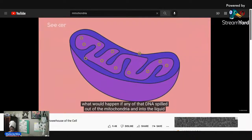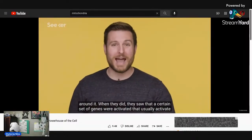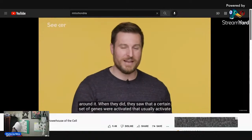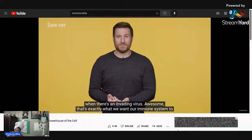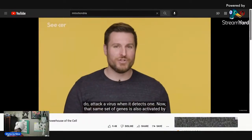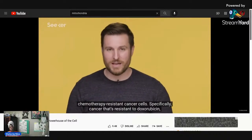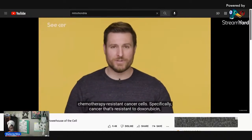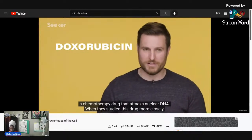So they investigated what would happen if any of that DNA spilled out of the mitochondria and into the liquid around it. When they did, they saw that a certain set of genes were activated that usually activate when there's an invading virus. Awesome, that's exactly what we want our immune systems to do. Attack a virus when it detects one. Now, that same set of genes is also activated by chemotherapy-resistant cancer cells, specifically cancer that's resistant to doxorubicin, a chemotherapy drug that attacks nuclear DNA.